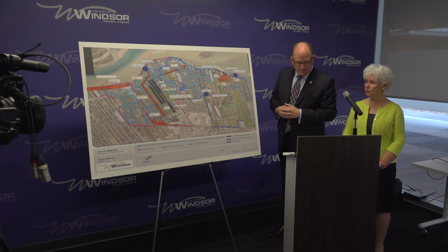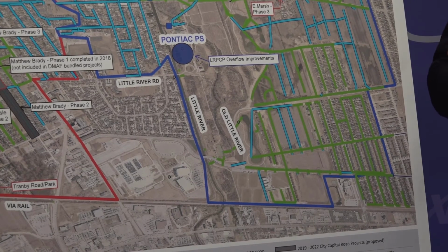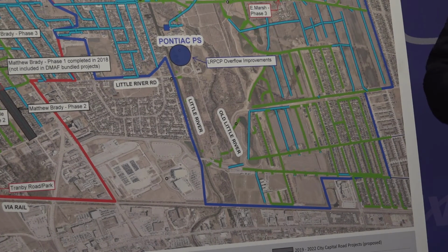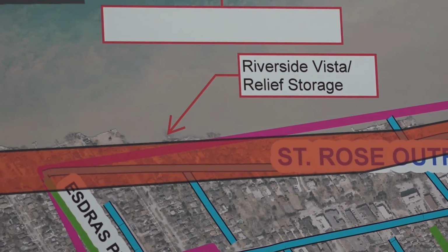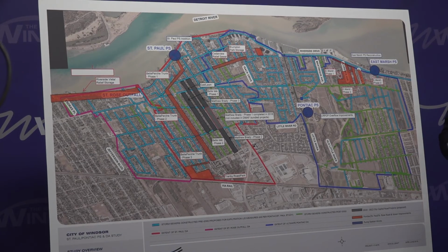Another big project. Number 8 is the Little River Pollution Control Plant overflow improvements. We're going to increase the Little River Pollution Control Plant to facilitate any overflow so that it doesn't happen in the future, and be able to move the water in a more timely manner. Riverside Vista Relief Storage. This reconstruction is a really important element. It's already been announced, so I'm not telling you this is brand new, but it's all part of this whole systematic approach that we're taking here.